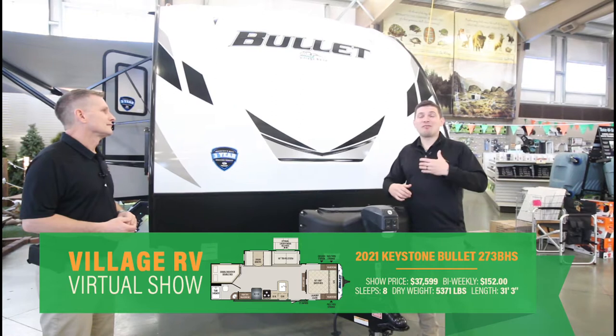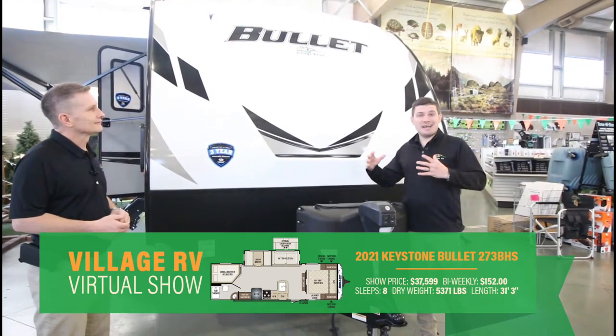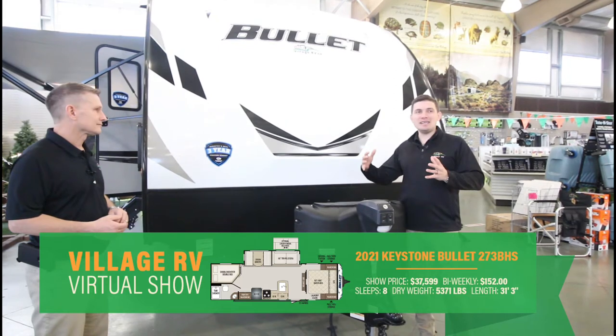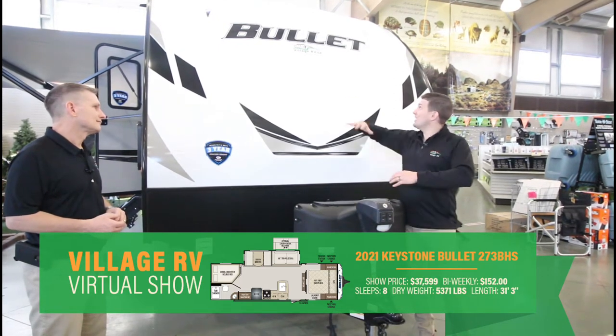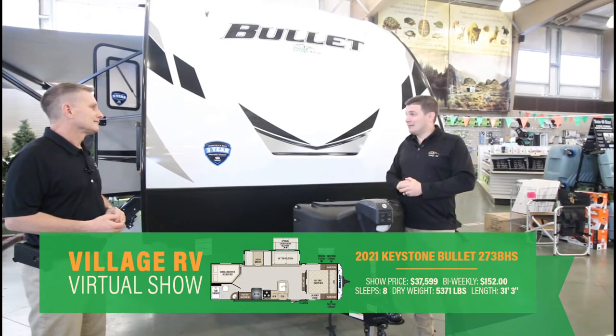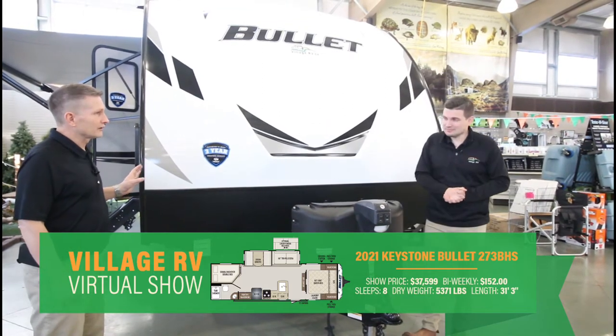So when you're going down one of our lovely hills here, one of our lovely roads here in Saskatchewan, it's gonna stay together, and you're gonna see that you're gonna have increased fuel mileage, as well as just the towability in general. With this nice, beautiful aerodynamic front cap, it's going to save you some money on the fuel gauge.